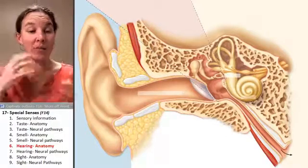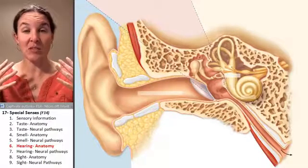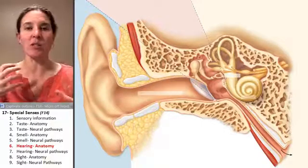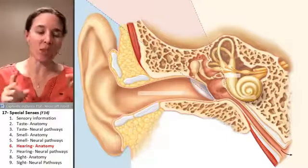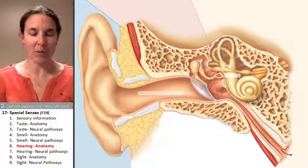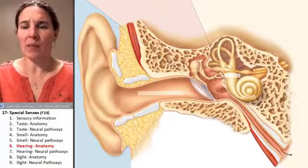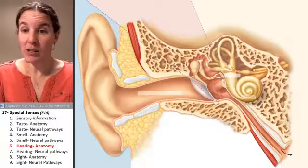The ear is involved in receiving perceptions of sound, but it's also involved in receiving perceptions of balance or position in space. And so let's look at the anatomy of the ear so that we can identify how exactly it works. First of all, your ear has three parts.